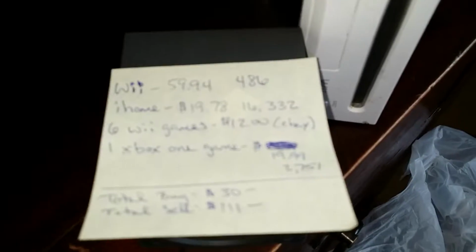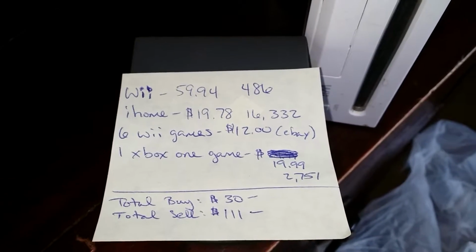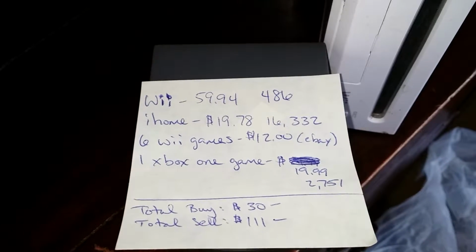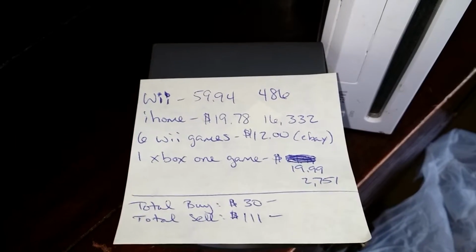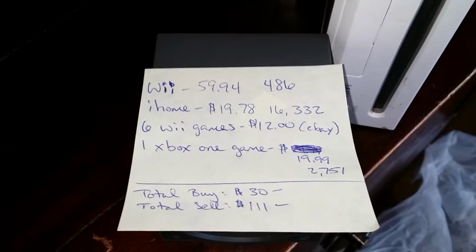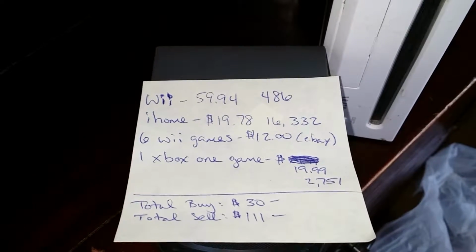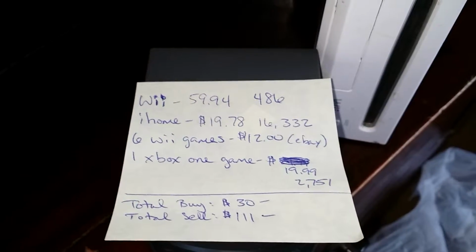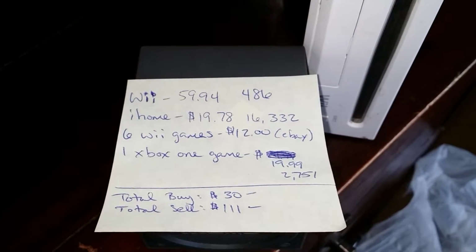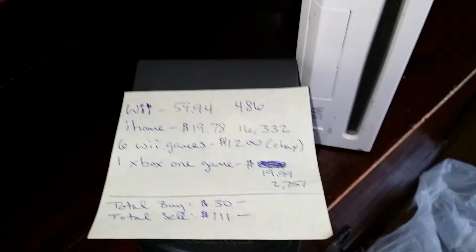I bought it all for $30. I did this tag a little bit different because I was trying to add everything up here. I'm going to sell it all for roughly $111, give or take. The Wii should sell for just under $60. It's got a 486 sales rank. The iHome speaker should sell for just under $20. It's got a 16,332 sales rank. The 6 Wii games, I'm figuring I'm going to get about $2 a piece for on eBay. So that's 12 there. And then the Xbox One game I found on Amazon going for about $20 in the video game section, and 2,751 for that sales rank.